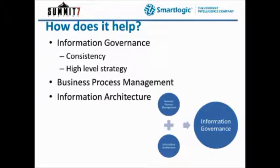We've had a range of information governance tools in SharePoint since MOSS practically. But despite these tools, information governance isn't a feature. There isn't a giant information governance button in SharePoint. There isn't a checkbox. It isn't something we can just switch on. It's a high-level strategy. And we've got a range of tactics at our disposal to implement this strategy.